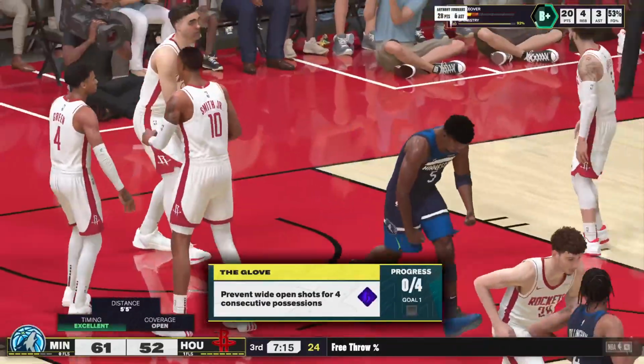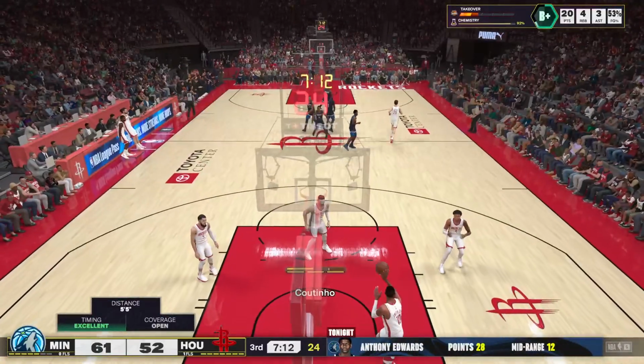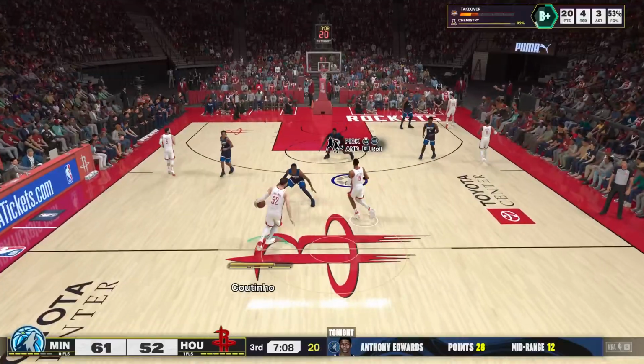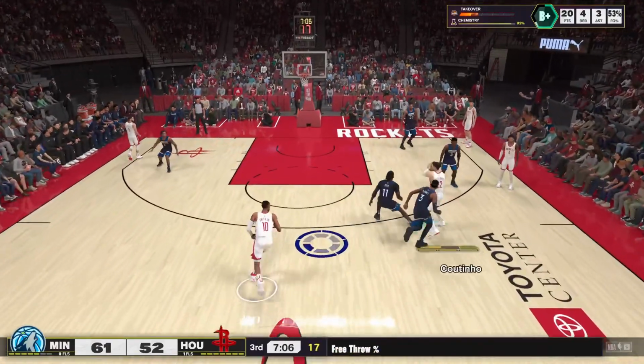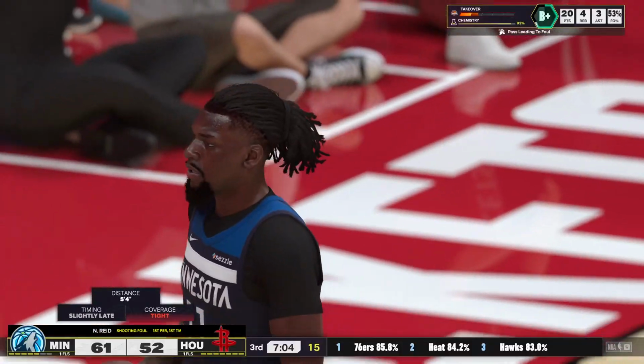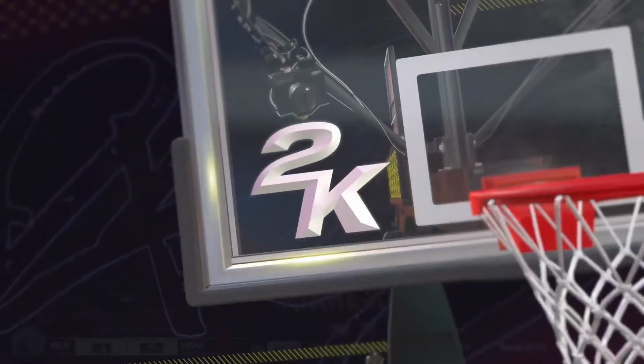Edwards with some muscle. A composed and cool effort from Edwards inside. Not rushing himself or forcing a bad shot. Taking what's available. MP, the pass to Smith. Oh, and there's the whistle on the shot. So 2 free throws for him coming up.